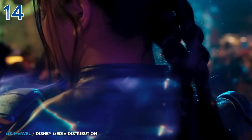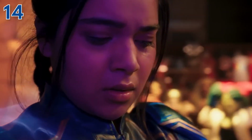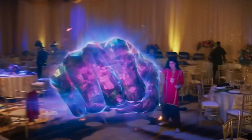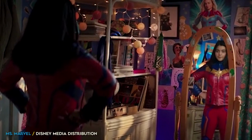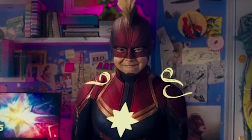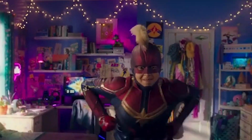Kamala Khan has made her multi-dimensional debut into the MCU, and with it came a huge addition of cultural influences on the suit of this Pakistani-American teenage hero. Kamala starts out as a huge fan of Captain Marvel in the comics, and in her Disney Plus show, before actually becoming a superhero herself.